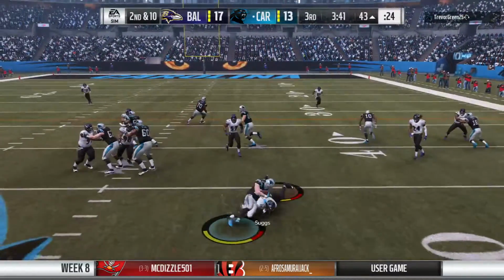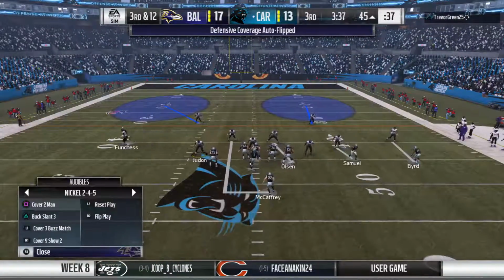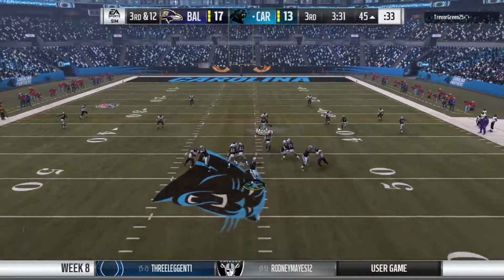Newton going to hand it off to McCaffrey. And he is going to be stopped cold behind the line of scrimmage. He lost 2 there, and it's 3rd down. I think it's pretty evident we can say what a difference a week makes.